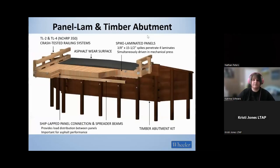Here's another look at that cross-section view, this time adding in that timber abutment kit. As you can see, you've got those different piles and spacings, all based off of design, loading, height, and length. All those different factors will go into the final design and what it will actually look like at the end of the day. But generally, that's what you're looking at, and what that design package is going to be when it's delivered.